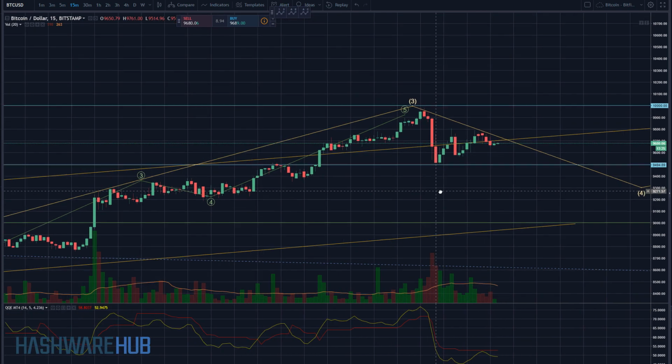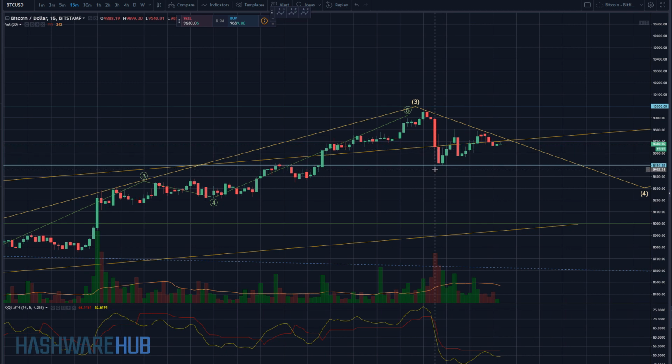Let me just go over the candle real quick. So these things that are falling off are called tails or wicks, okay? And the body is anything that's solid, right?